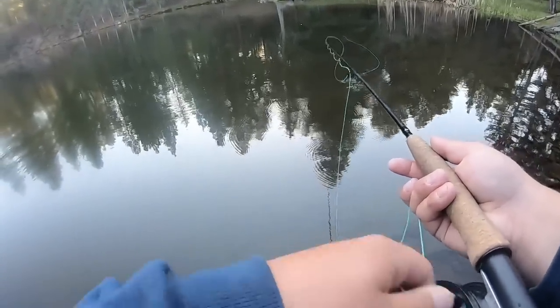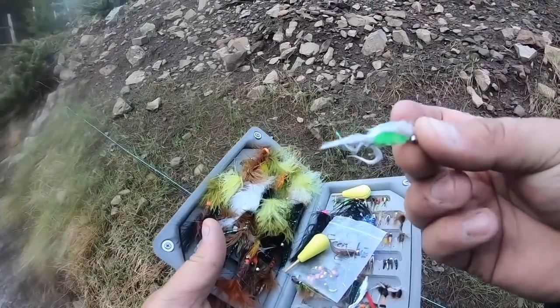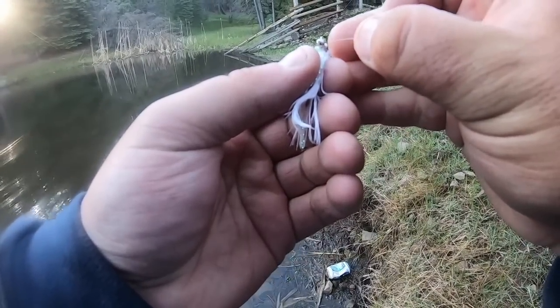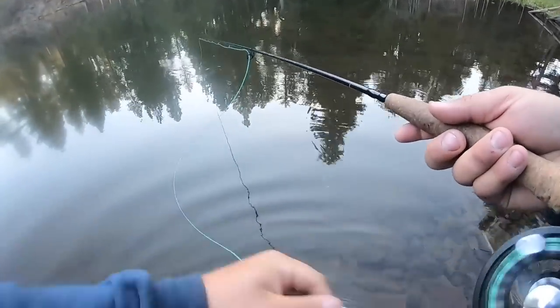All right. I'm gonna try something else. I don't think these fish wanna hit something that's just sitting there. Let's try this. Got a little white woolly bugger. This is kinda like what we were using yesterday, that little white marabou jig. This is pretty similar, so this should get some bites.